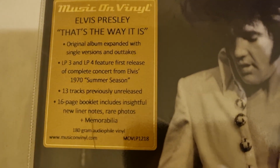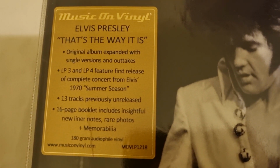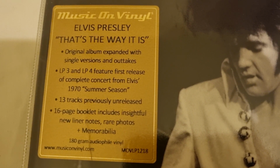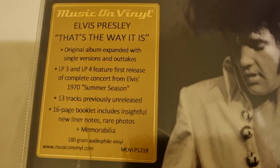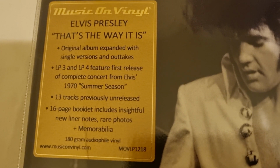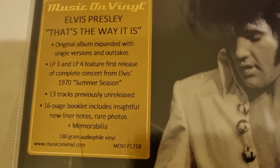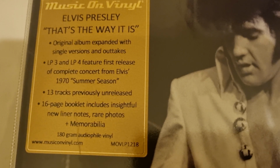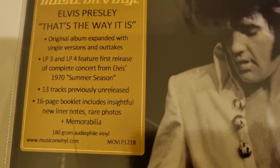Now here it's on the Music on Vinyl label, which is licensed via RCA. Elvis Presley, That's the Way It Is, original album expanded with single versions and outtakes. LP3 and LP4 feature first release of complete concert from Elvis's 1970 summer season. 13 tracks previously unreleased. 16-page booklet includes insightful new liner notes, rare photos, and memorabilia.